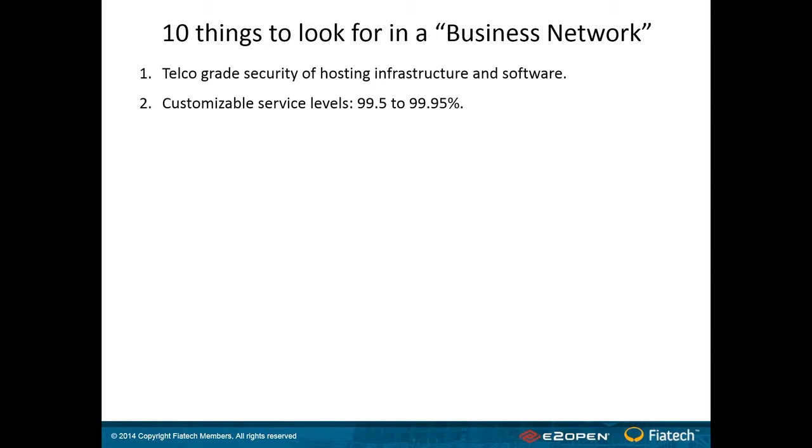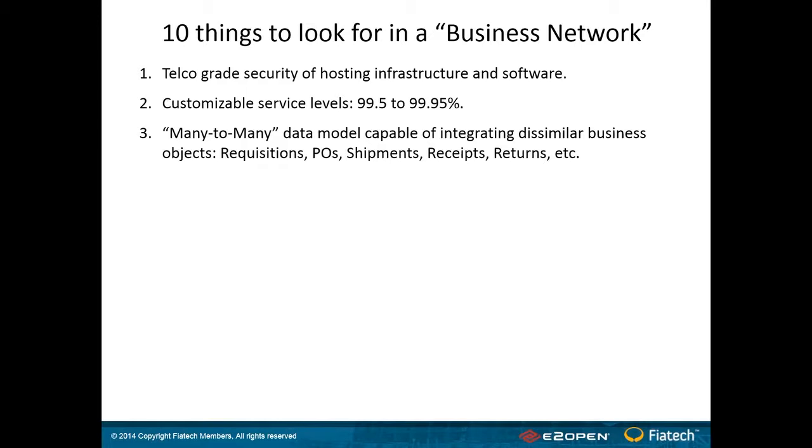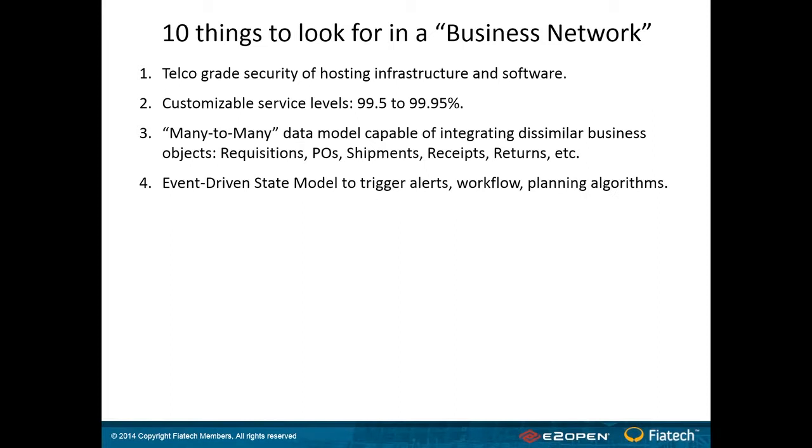The second part is the business network is running a mission critical application. So the service levels need to be extremely high, all the way from 99.5 higher onwards. Number three is having many-to-many, a data model that supports a many-to-many connectivity. So we talked about requisitions, purchase orders, shipments, receipts, returns, invoices, all being represented in multiple ways across stakeholders, all being represented and exchanged across multiple data formats. The business network needs to be able to support a many-to-many capability to map them from one to the other, to be able to align the business process.